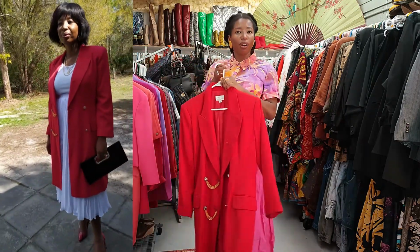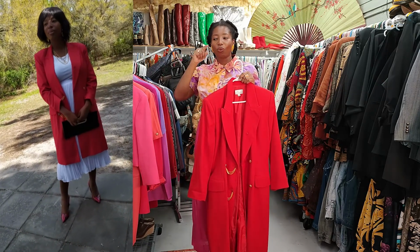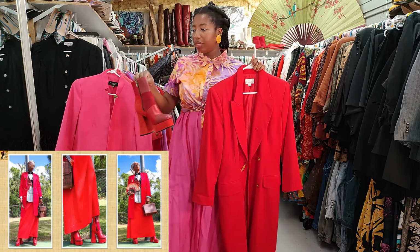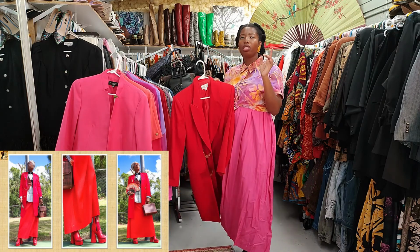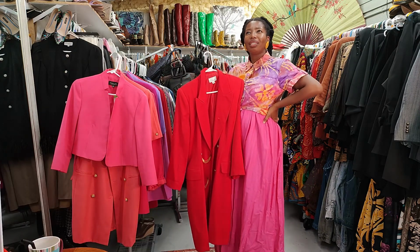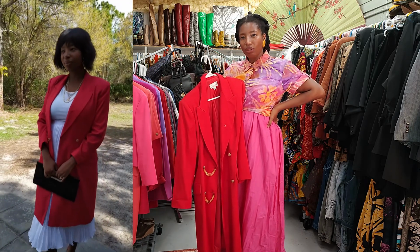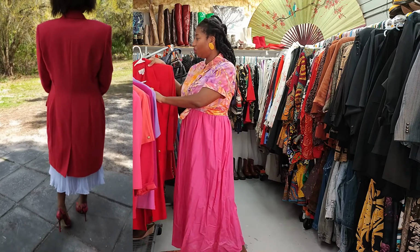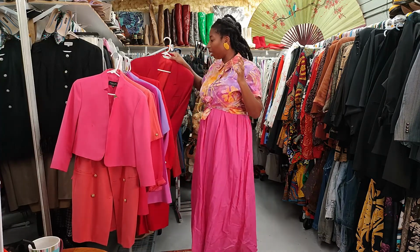Oh, I wore it recently. Now I remember, with my fashion week look as well. I wore this with my boots. I will insert some pictures. Yes, and I wore this, I think last year, for my Valentine's Day look as well. So yes, you've seen that already on this channel. I'm keeping it because it fits great.